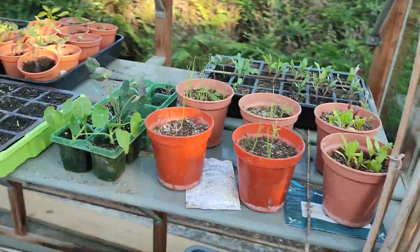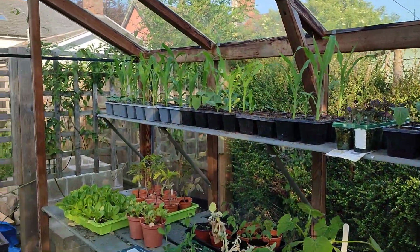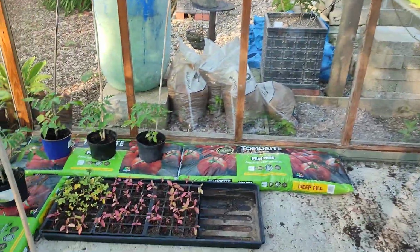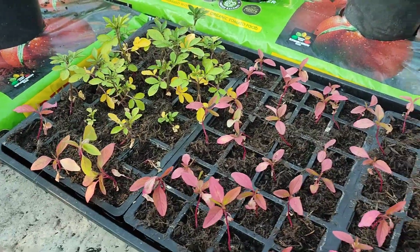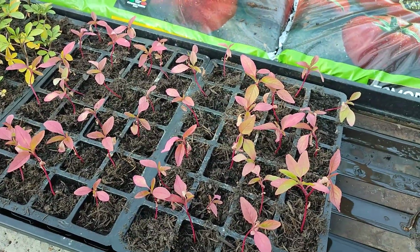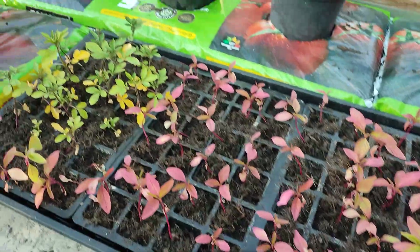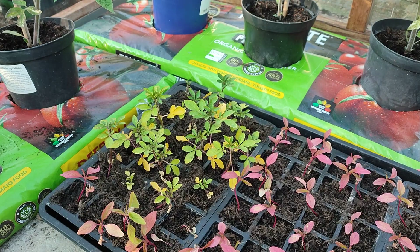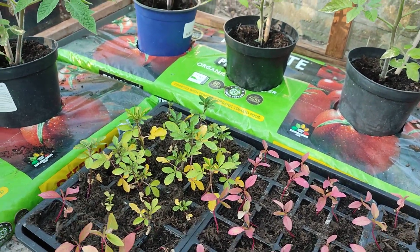What have we got in here at the moment? I don't think there's anything particularly interesting. Sweet corn, that's about it. Cleome and amaranthus. Amaranthus for days. I sowed a whole packet and probably got 95% germination. The Cleome were probably about 50-50, I would have thought, looking at it.